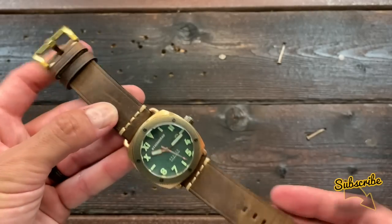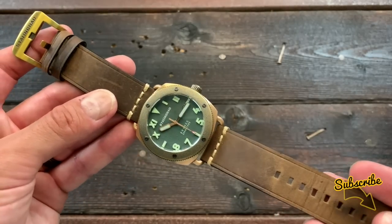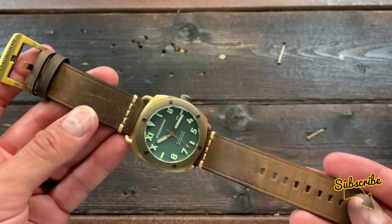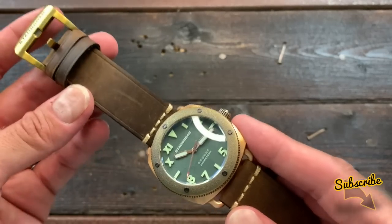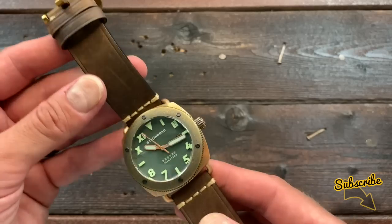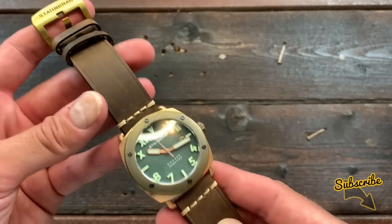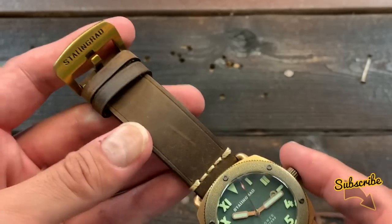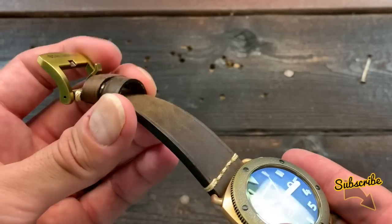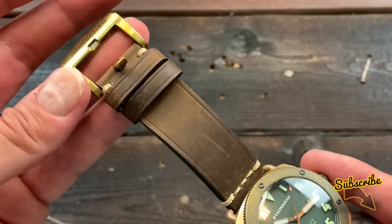Now let's get on to the leather strap, and I have a lot to say about this leather strap. The strap itself is a soft, vintage, hand-stitched Italian leather strap, and I've got to tell you guys, in all the years that I've been collecting watches and since I've been reviewing watches here on this channel, this is by far the nicest leather strap out of the box that I have ever felt.